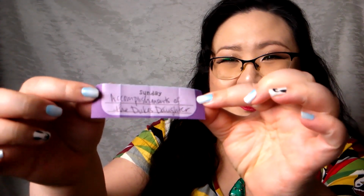can you see that? I don't think you can because my camera does not focus, but it says Accomplishments of the Duke's Daughter. So I believe I have the first volume in my room and the second volume is on the shelf behind me. So let me grab the 2 volumes and I will be right back.